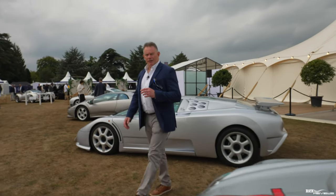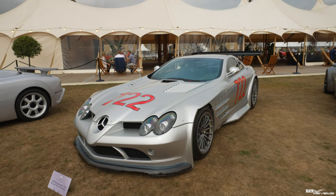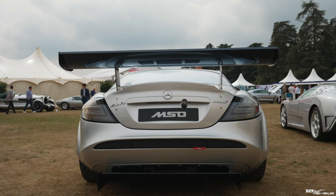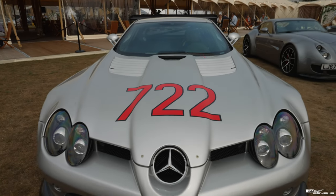So this is the McLaren SLR. Now this is numbered 722. Only 21 of these were ever made, and it's made to commemorate the Stirling Moss achievement of winning the Mille Miglia in 1955 with the Mercedes-Benz SLR 300, which was numbered 722.